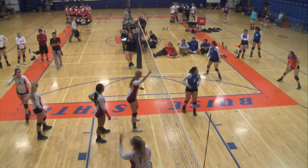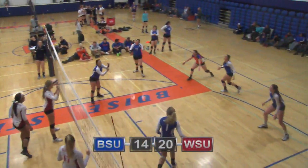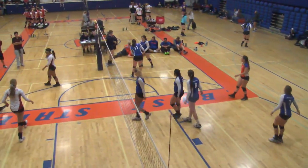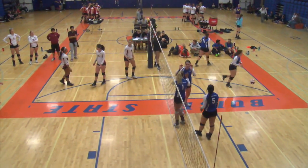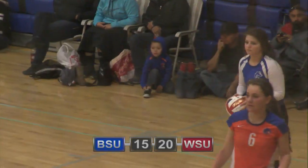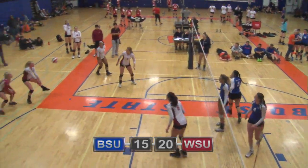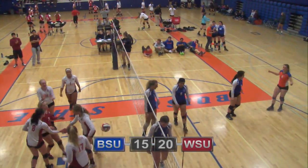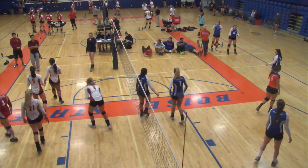BSU just needs to get their composure back, try to set the bump set spike up. And that's exactly what they need right there. Yeah, that was lucky for them right there. And they're going to get the serve back. Down by 5 points, so a little bit of pressure on the server right now. It's very important to get her serve over. She does it. Oh, and just a soft touch. And that's able to be points for Washington State again.